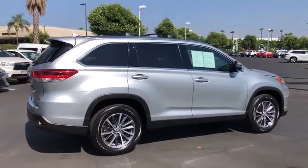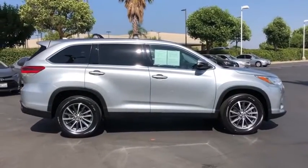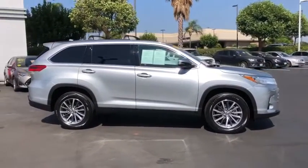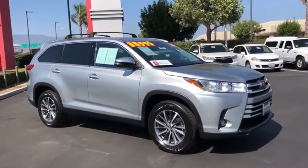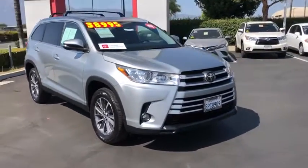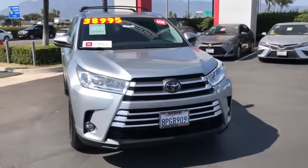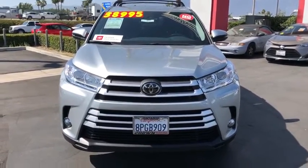Power liftgate, power passenger seat, navigation system, traction control, dual airbags, power steering, alloy wheels, four-wheel disc brakes, universal garage door opener, CD player, electronic stability control, security system, trip computer, power windows, heated front seats, rear window defroster, fog lights, power moonroof, overhead console.